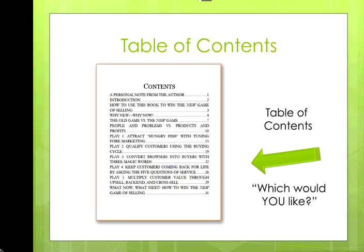You may have heard the story, and if you haven't, then you haven't listened to or watched all of what's available to you in the new game of IP. The story is that I actually sold my very first big deal on a table of contents. Your table of contents is intellectual property.